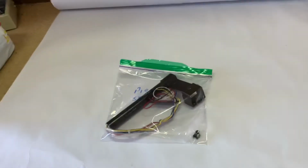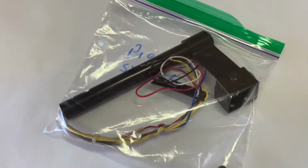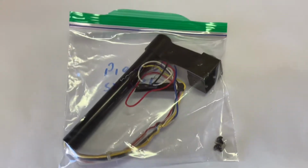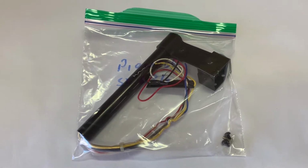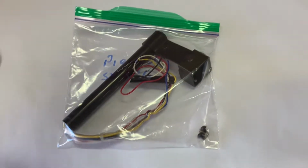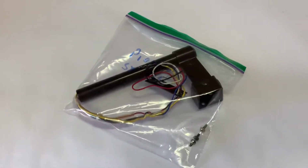Another part of a Pioneer amplifier. This is the ferrite AM antenna. These are often broken on these amplifiers because people grab onto them when they lift the amp thinking they're a handle, or just inadvertently break them off. So I knew this would eventually sell. It sold for 20 bucks.